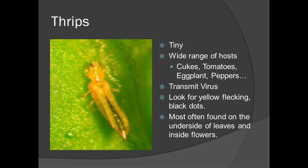What thrips are, that's a picture. They're really hard to see. You almost have to have a magnifying glass or a small microscope to even look at them. But you can see the damage before you can really even see the thrips. They're just a little tiny, almost white color, very indistinguishable. It's hard to see. They have a wide host range. They get on cucumbers, they get on tomatoes, eggplant, peppers, cabbage, just about everything.